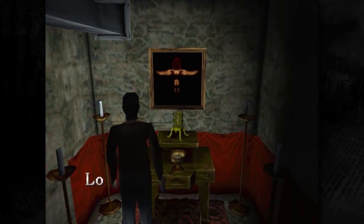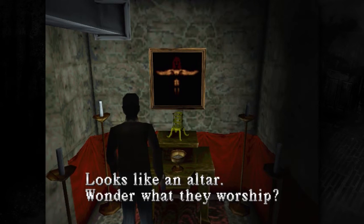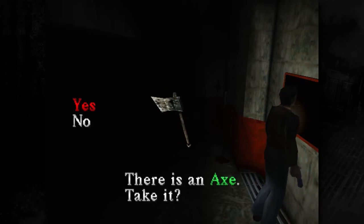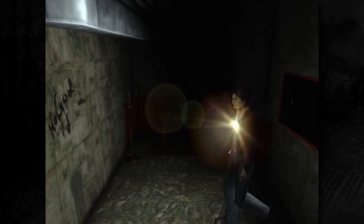All right, what else do we got here? Oh, it looks like they worship the thing in the frame. Oh, wow. There's an axe. Don't mind if I do. I'm just gonna steal your axe, Dahlia. What does that say? It says, no God. Well, certainly not in this church.